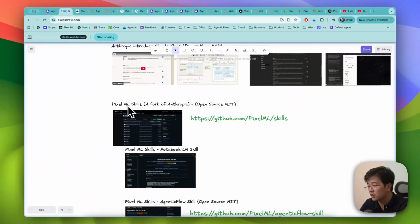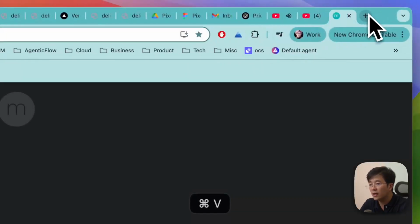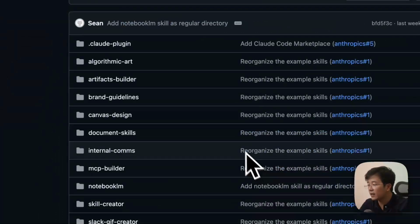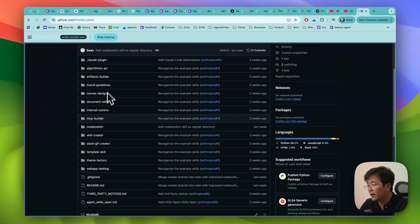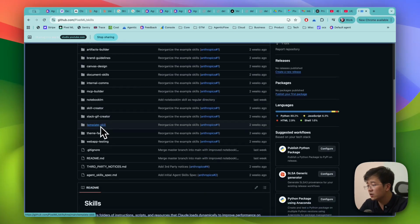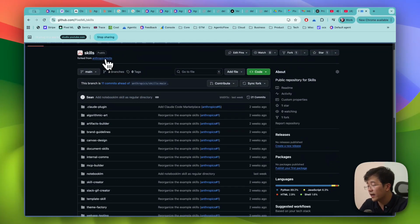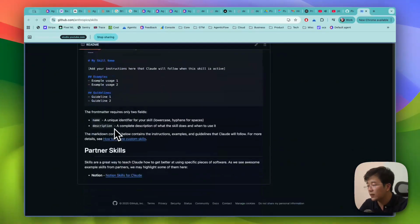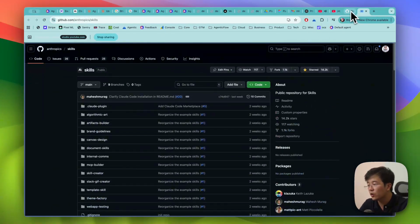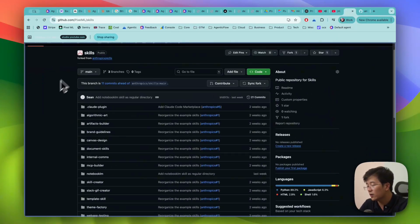Last week, I think we also shared about our open source folder in here, Pixel Skill. You go into this repository, let me open that. Then you can see all of the existing skills that we currently have, including the NotebookLM skill and the Slack GIF creator skill. This is just a fork of the Anthropic skill folder, but we are adding some of our own things as well. Basically, that's something we can definitely continue to improve in order to keep up to speed.